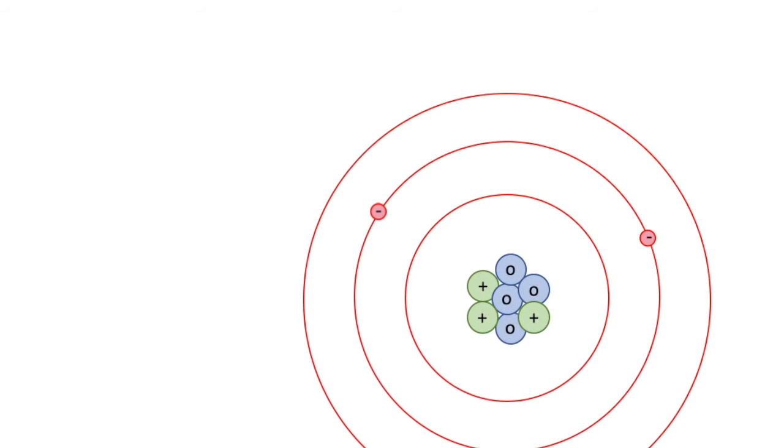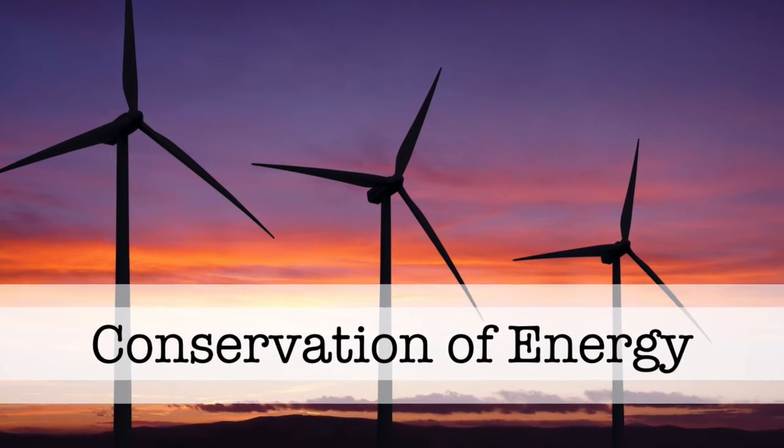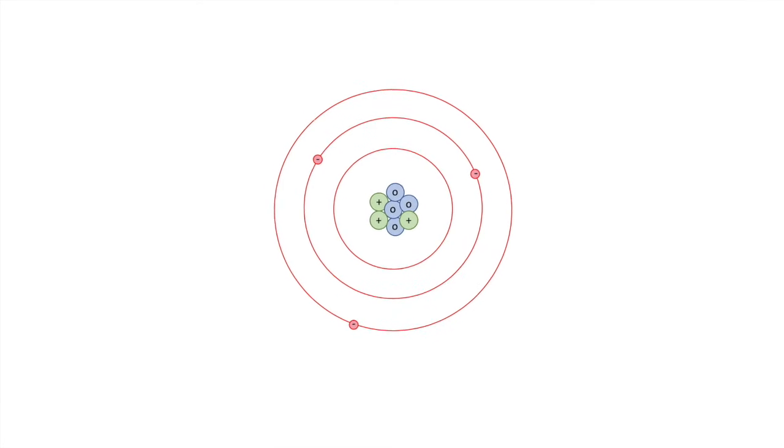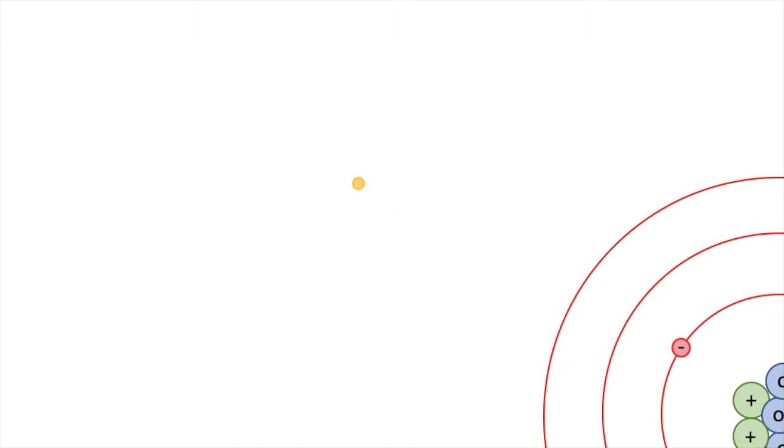little bit more energy. You may have heard the phrase conservation of energy. Energy can't be created or destroyed. So when an electron calms down and returns to the lower shell, that energy has to go somewhere. It's released as a photon. The wavelength of that new photon depends on how much energy that electron had.